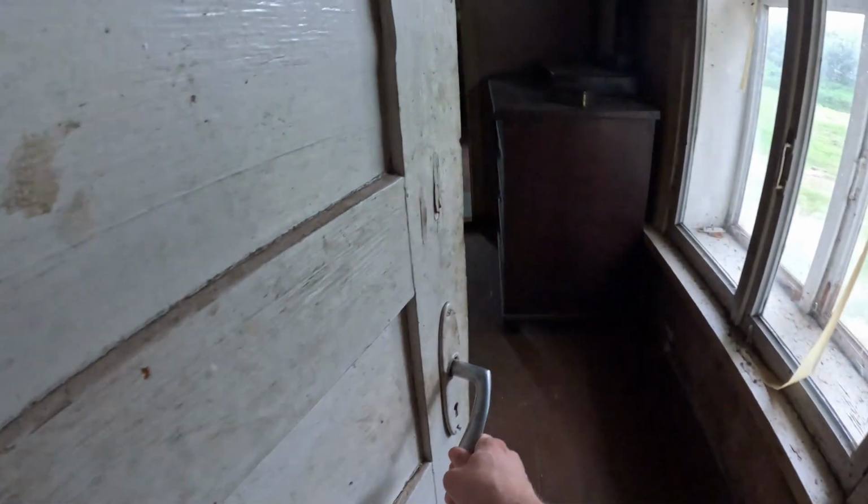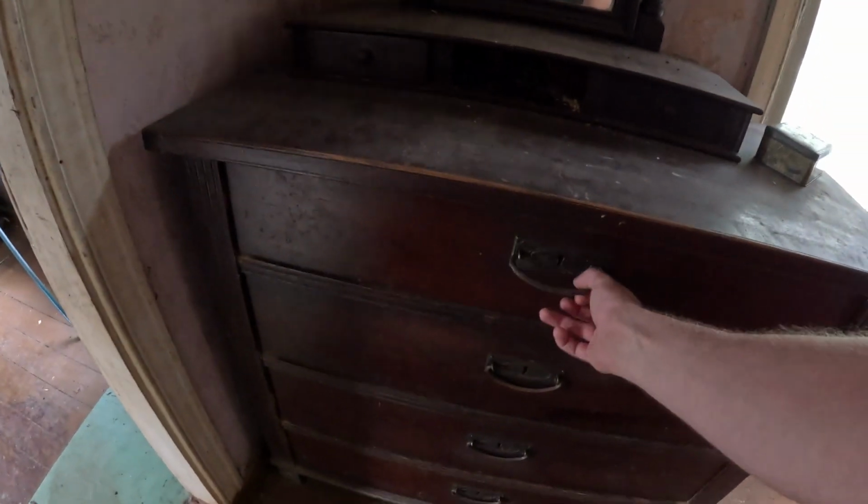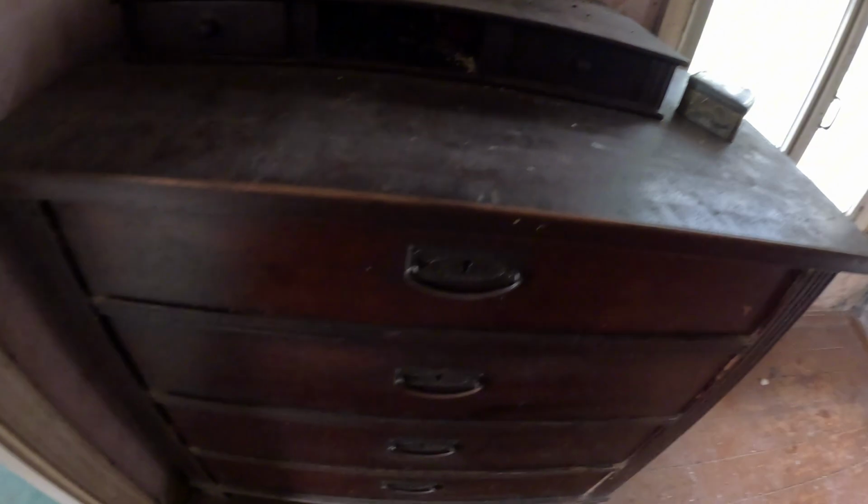Some electronics, something here. It is abandoned. Привет? Hello? Nobody home. Absolutely nobody home. Still stuff here. There's an old jewelry box. There's nothing inside. Really looks nice. I wonder if there's anything really.